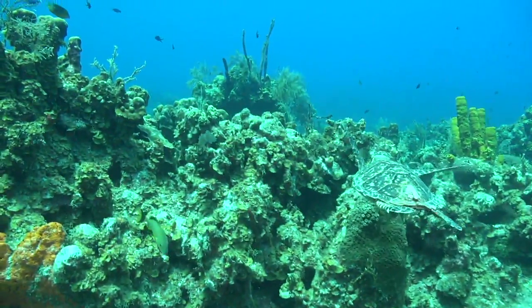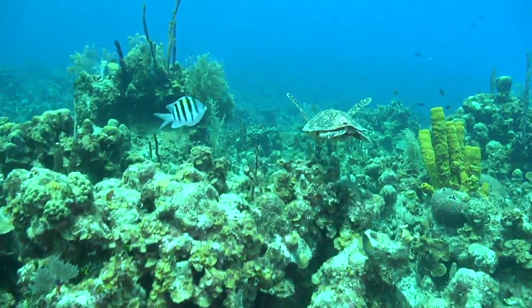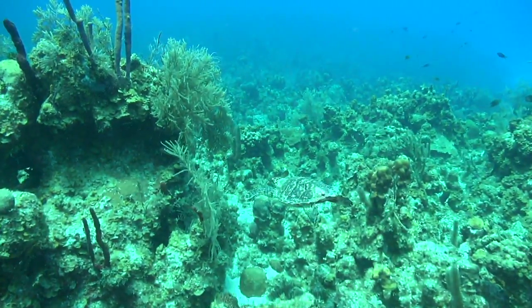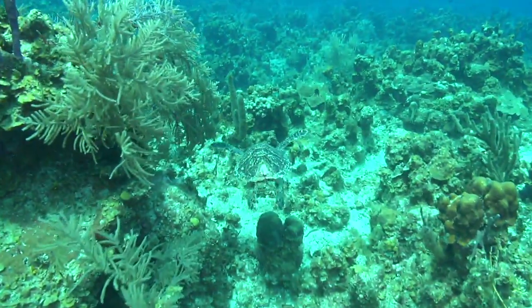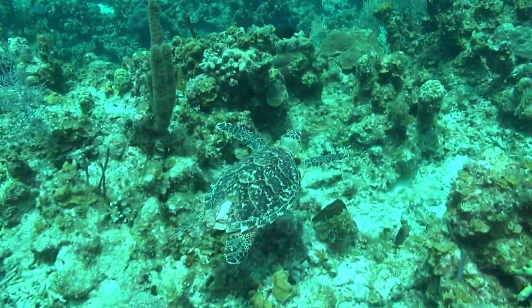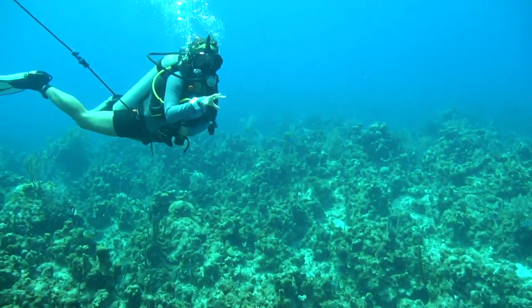Sometimes we do often see French angelfish or queen angelfish hanging around with a turtle, and that is because they both eat sponges, and there's not many other species on the reef that do eat sponges, so it makes sense for any other sponge-eating species to team up with someone, so if one finds a sponge, then they both find a sponge.